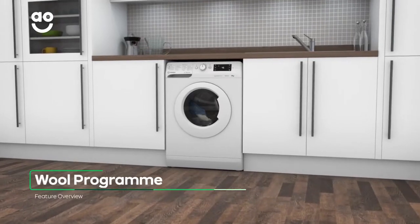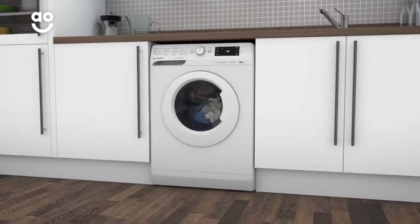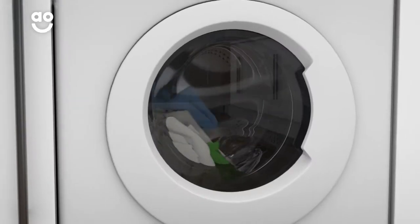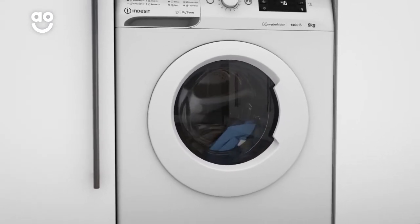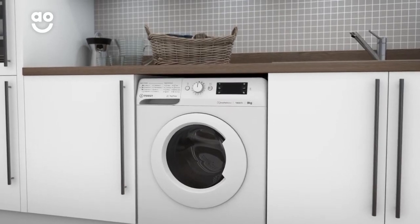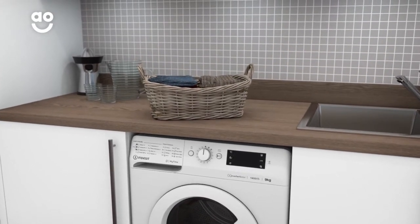The wool program is a great feature that gives your delicate items the same gentle treatment as a traditional hand wash. Because this program lowers the spin speed and temperature, your precious woolens are always protected. So that stylish sweater or cozy jumper will be as good as new and ready for every occasion.